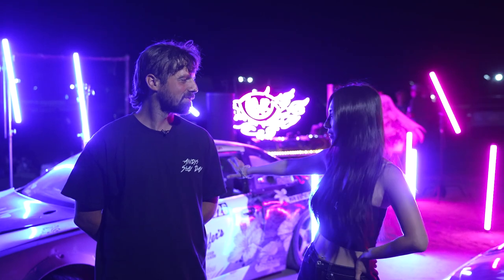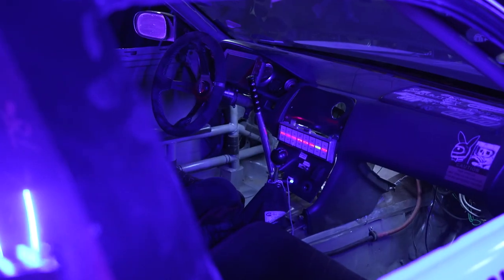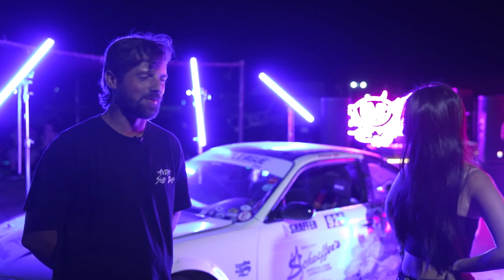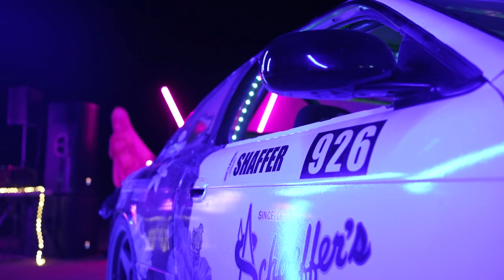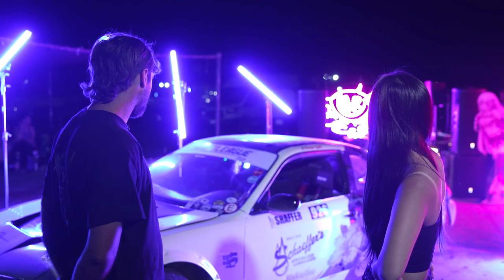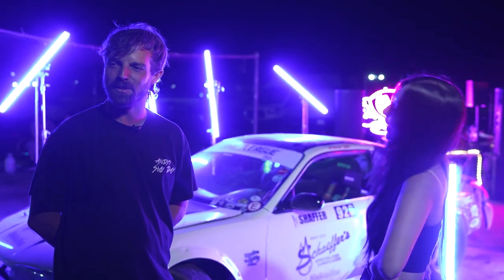So tell me about your car. What do you have? This is an S14 with a 5.3 LM7 in it. It's like 400 horsepower or whatever. GSR dog box, Skyline rear end, Kansai wheels, Schaefer's oil, and pretty much it's a basic little girl and we just have fun with her. That sounded wrong, but yep.